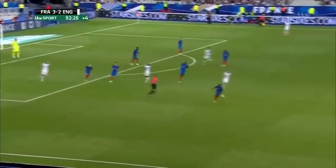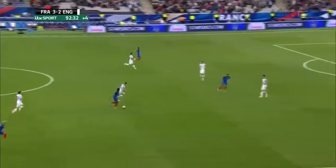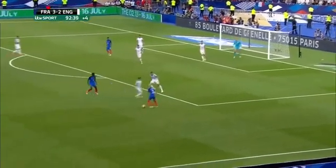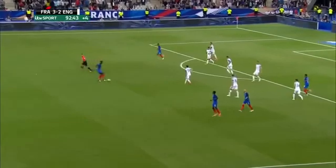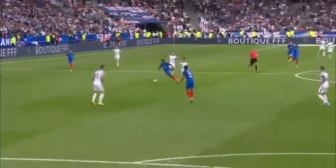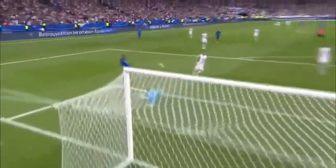Now Sterling can go forward onto Alli's pass, but he couldn't play Kane in, and France can counter again with Dembele. He played it into Mbappe! Good stop by Jack Butland. Now Pogba. Well, it would have been almost fitting if he'd garnished the final minute of the game with a special goal, but he couldn't provide this time. These two French youngsters together look fantastic, don't they?